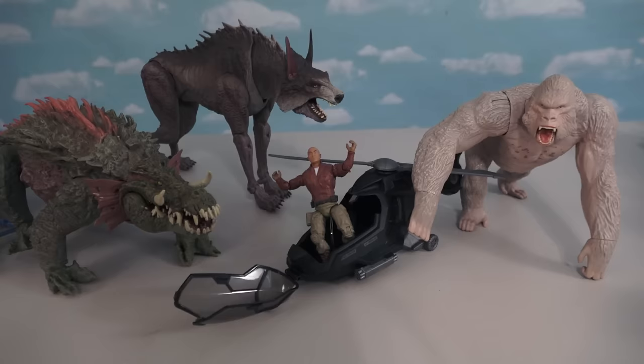Well, there, the super cool Rampage toys, available only at Walmart.